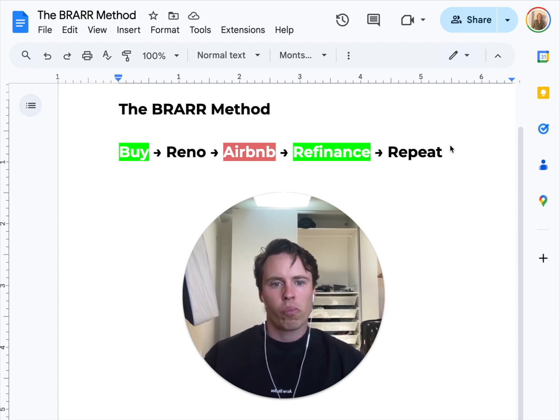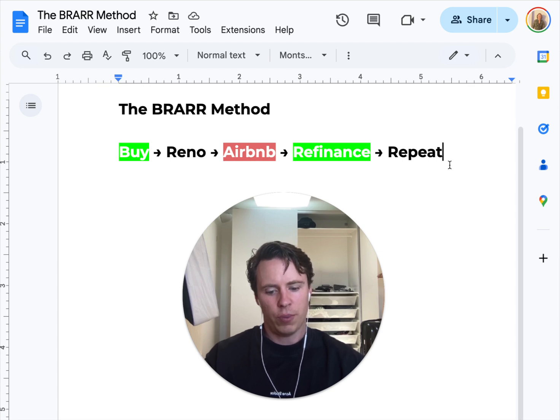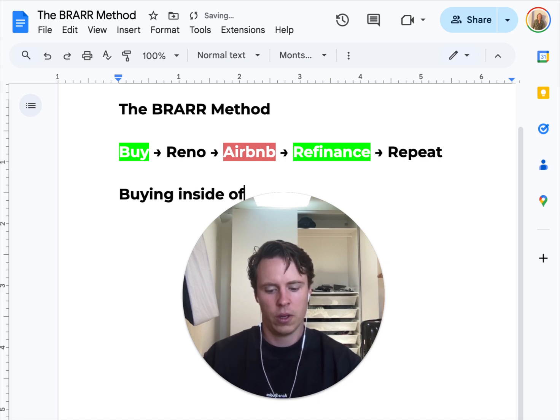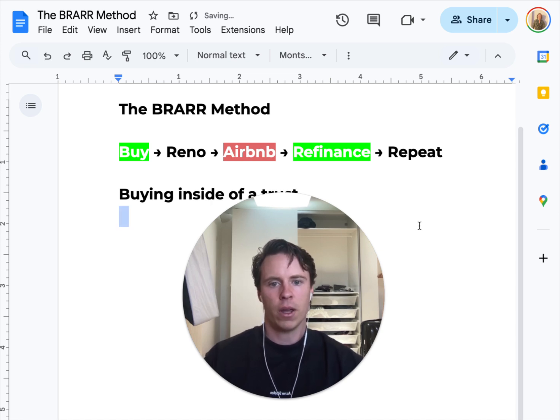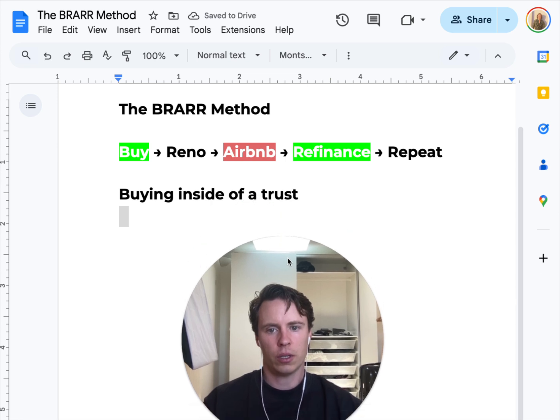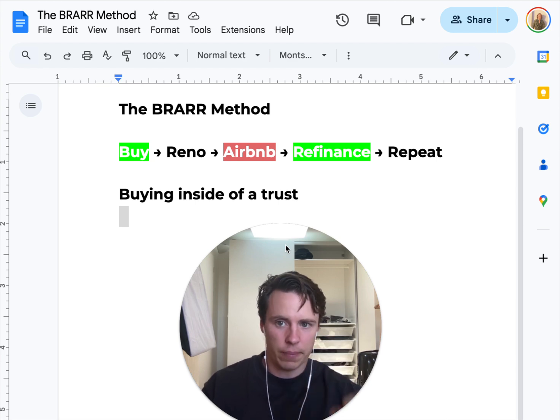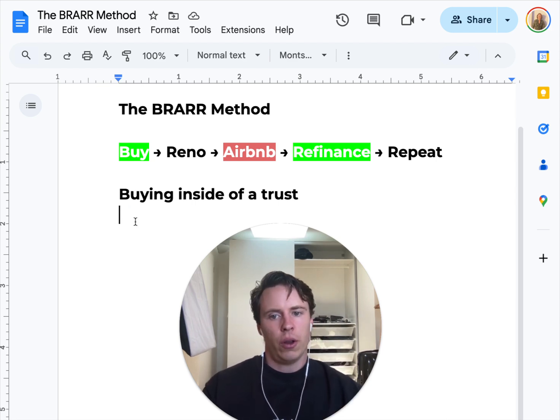So the only way that I've found to get around this is by buying inside of a trust. Now, I am no expert in this at all, but I have done it one time. This is all I know on this topic.